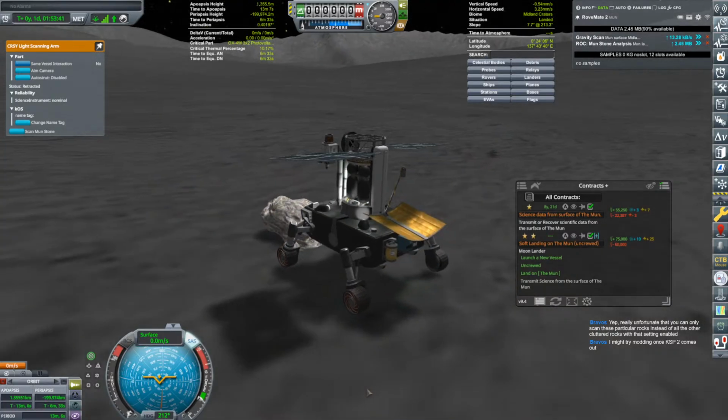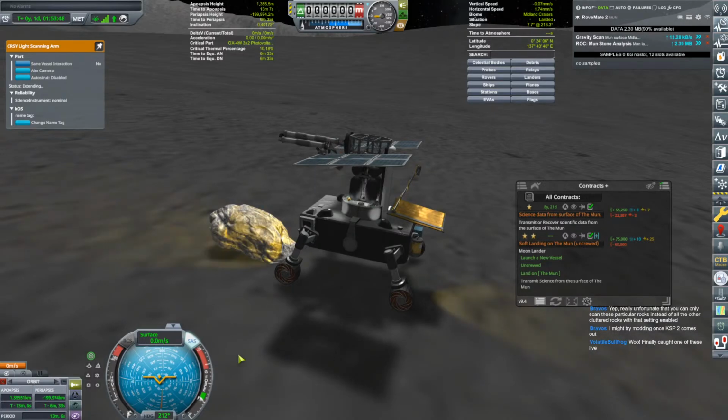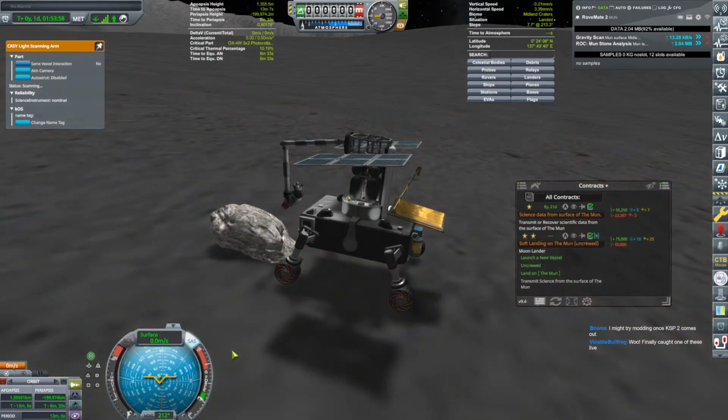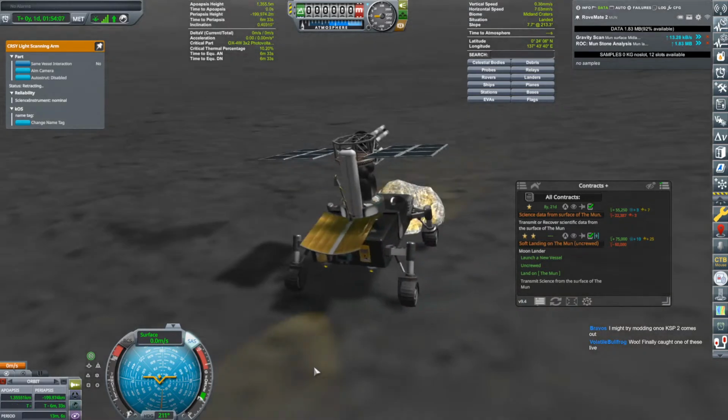So in the meantime, though... Now, I can't scan again, can I? That won't work a second time, will it? I won't get more science out of that? Hello there, volatile bullfrog, sorry. Glad you made it. Maybe I should have waited. Yeah, it won't let you do it again. That makes sense. You have to send somebody else here.